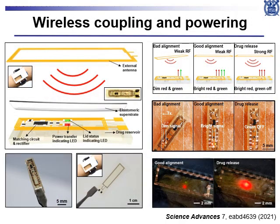But if the wireless coupling between the wearable power transmitter and the implanted drug delivery device is not good, the power transmission efficiency may not reach the maximum value. Therefore, to make sure of a good coupling, two LEDs were used to indicate the good alignment between the wearable power transmitter and the implanted device. If good coupling is made, both the red LED and the green LED are turned on, and under this condition, the maximum power can be induced in the implanted device for the drug delivery. If the drug release is successfully made, only the red LED is turned on.